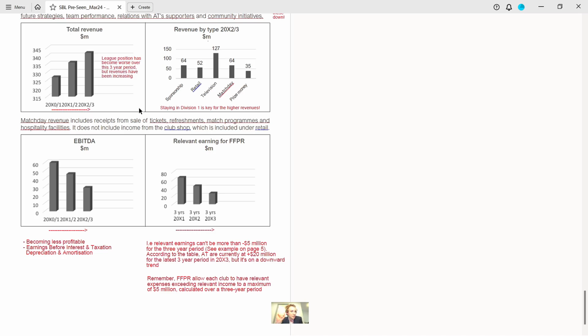Lastly, we have the earnings before interest and tax. The football club is becoming less and less profitable because the players' salaries are getting higher and higher. We may be given more information on the exam day for more specific figures, but the bottom line is they're becoming less and less profitable, even though their revenue is going up and up, and the team is performing worse and worse.